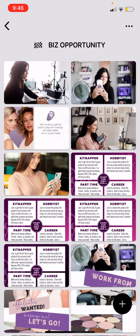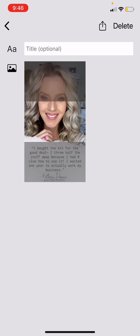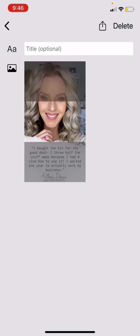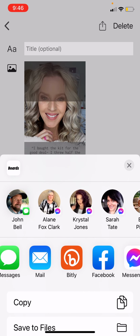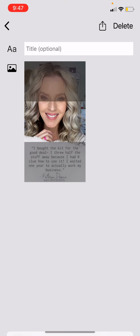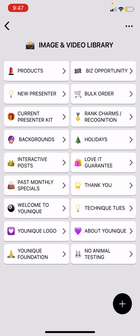There's also a business opportunity. Again, a lot of these are formatted already for stories. So this has different stories from each person. Catherine is an awesome leader, and I can just go to Facebook and share to my stories, and every day I can share a different business opportunity post on my wall without having to create it myself. Obviously, anything you create yourself is going to have a little bit more weight to it, so definitely do that as well. But I think it's good to sprinkle other things in.